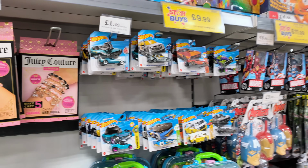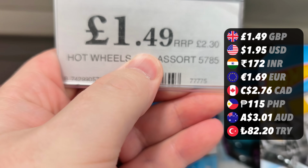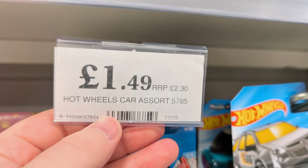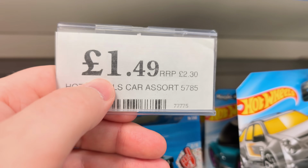Right, well, it looks like they've got some very full pegs in this Home Bargains, and at a price of £1.49, that is the best price for Hot Wheels in the UK. I've not noticed that they've actually got £2.30 as a regular retail price over here. I've never seen them at that price in Home Bargains, so yeah, £1.49 is a great price.